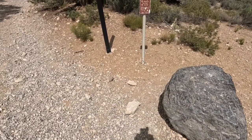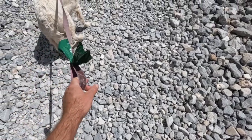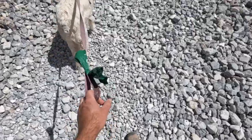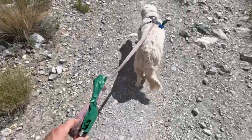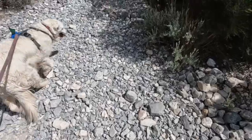So we're at the Lamadre Springs turnoff. We're not really enjoying this part of the hike very much. All these rocks, no sand, and the dogs hate it. And I don't like it either. The last half mile hasn't been great. I'm just not getting all of these rocks.